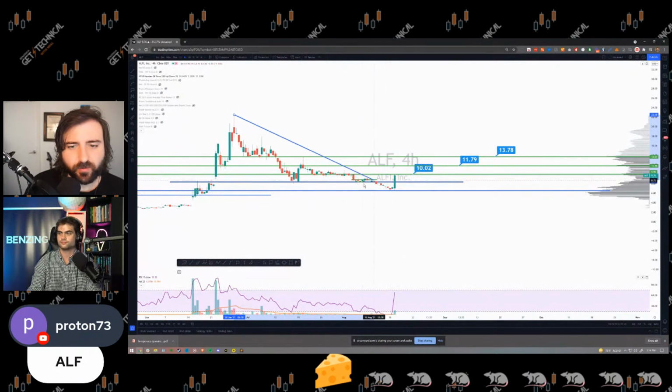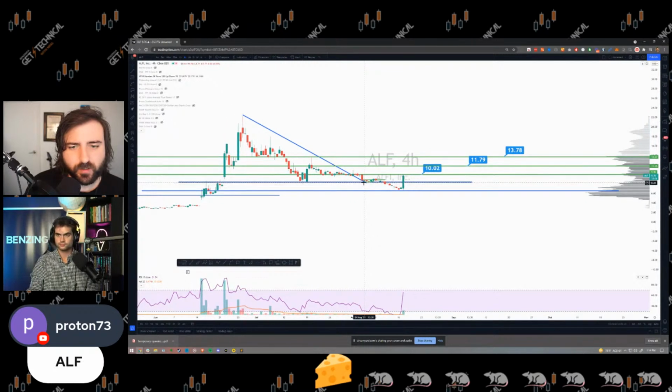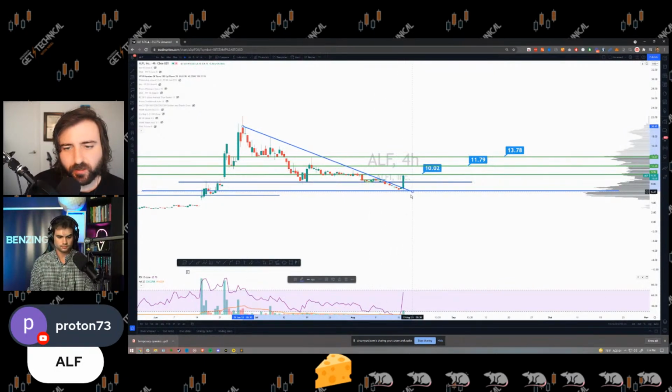So the trend line is not totally clean because we got this weird little arcing formation here before we got to the bottom. But what we can do is just use the bodies. You get something a little more like this, which is cleaner.